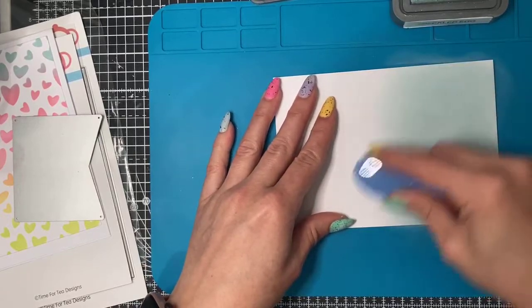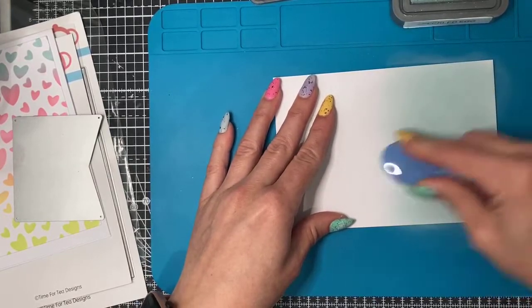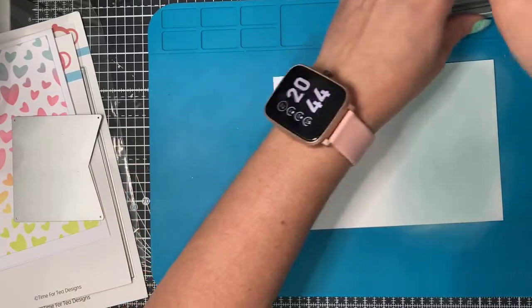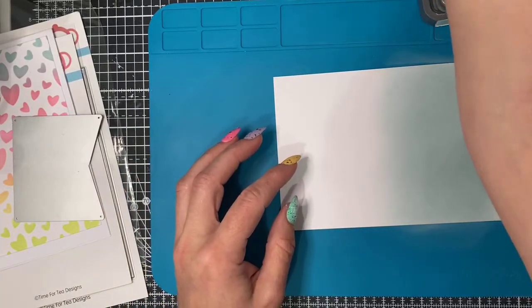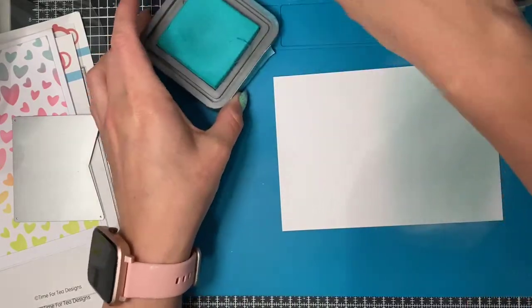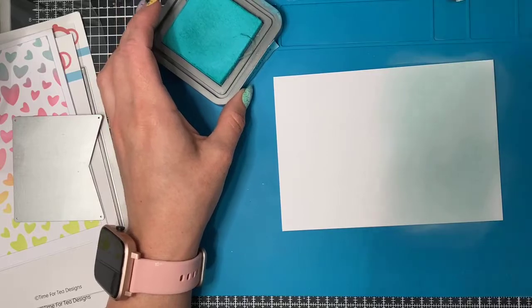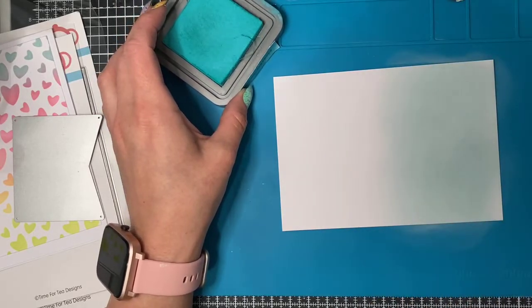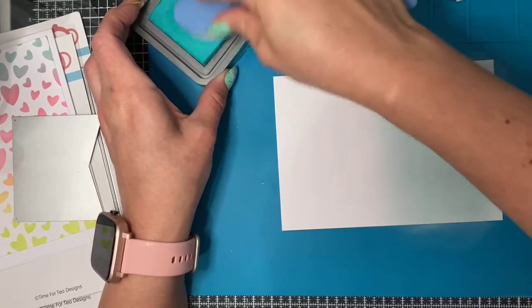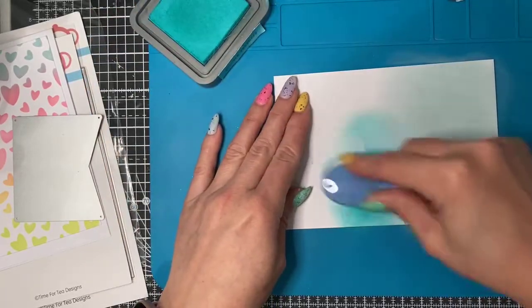So I've got speckled egg looking pretty, and then on the other side I'm going to go with the peacock feathers. Let me know what you guys think about the light and if you think it's bright enough. I'm just testing things out, seeing what we like best. So let's go with some peacock feathers.